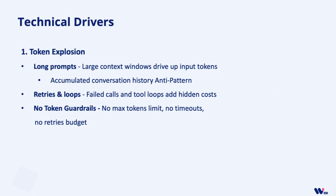And in addition to it, there are no token guardrails, no max token limits, no timeouts, no retries budget. This also creates a token explosion.